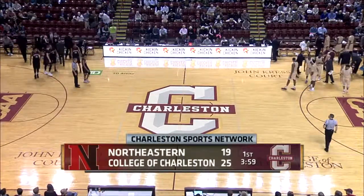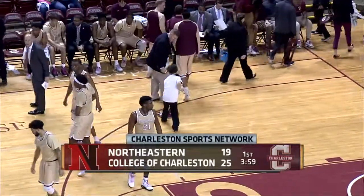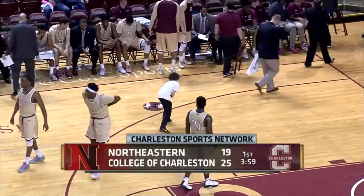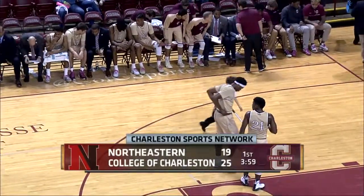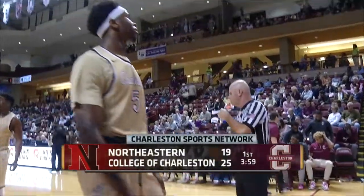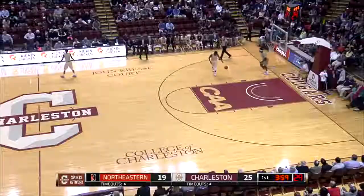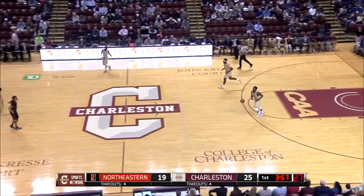And welcome back, everyone, to the Charleston Sports Network. Charleston leading Northeastern 25-19. 3:59 left to play in the first half. I'll tell you coming up at the half, we'll take a look around the CAA in terms of the current standings, give you an update on the scores. Also take a look at our first half stats here from TD Arena.